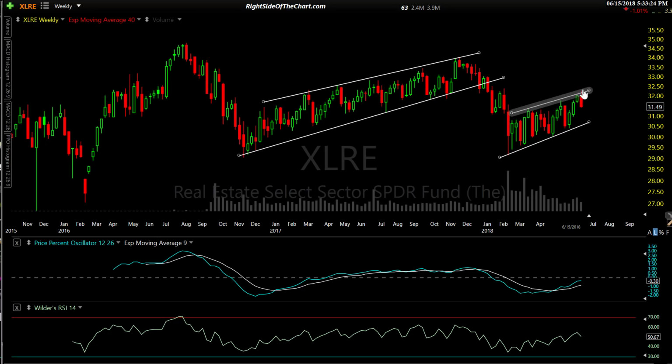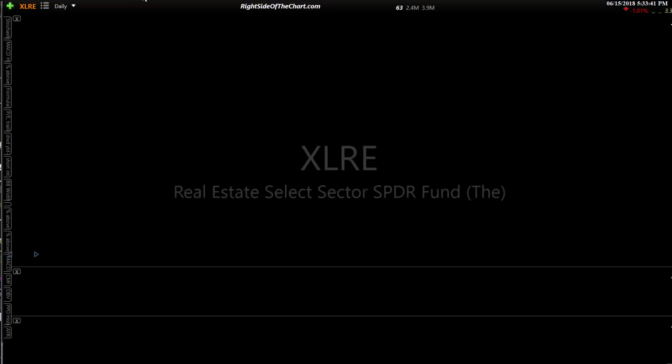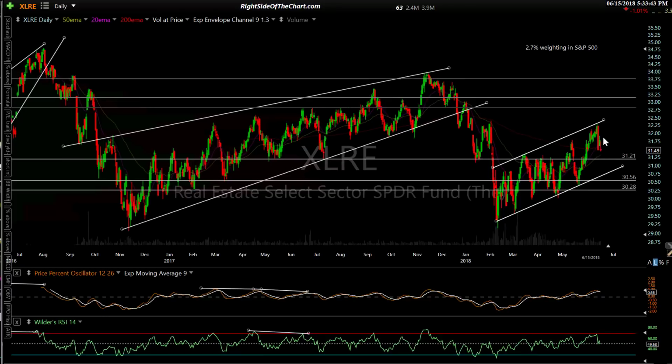So we're working our way up in this price channel, just as we were right here. This price channel broke down. So all I can say, we hit the top of the channel. We've moved down pretty impulsively this week. You can see about a 1% drop today and a big red candle, and that's REITs. So I think in the near term it's probably time to book some profits.